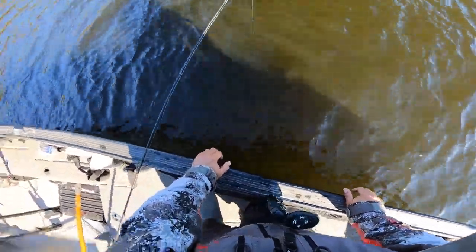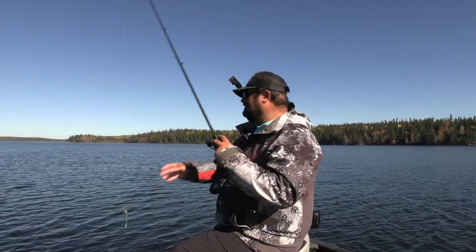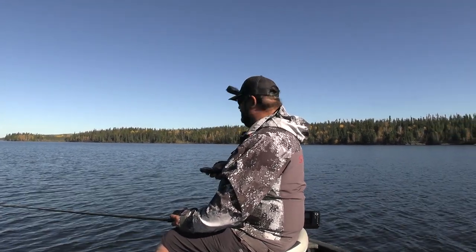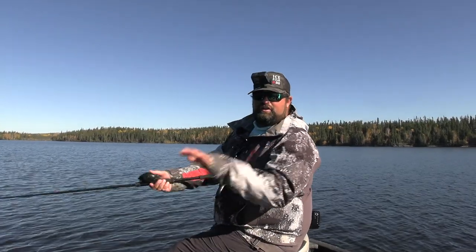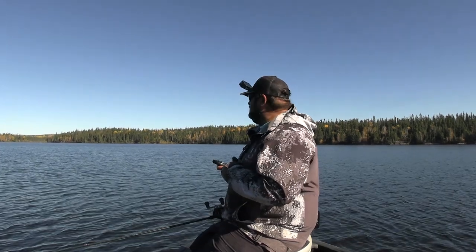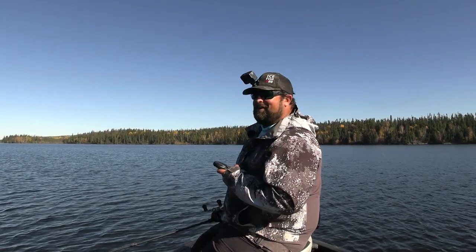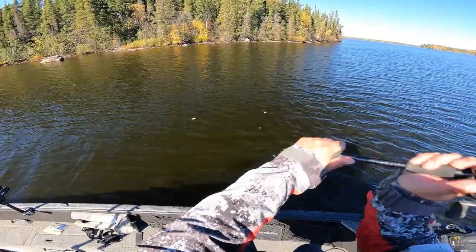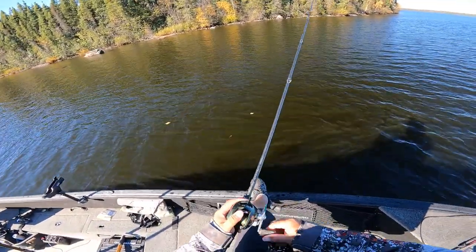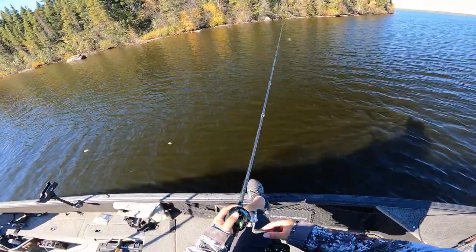Okay, goodbye. Downsizing might have paid off a little bit. 4.8-inch Tickle Tail with a 1/2 ounce Kalen's swim bait Google Eye jig. I'll show them off in greater detail here in a little bit, even before maybe I switch lures again or something like that. But we'll see if we can catch a couple more. And yeah, awesome. Feels good to put one in the boat. It's been a while since I've caught a laker, actually. I haven't caught a laker since the winter, probably.